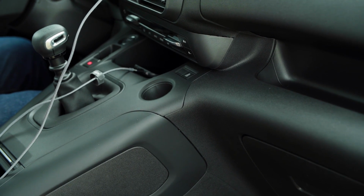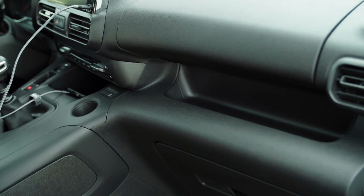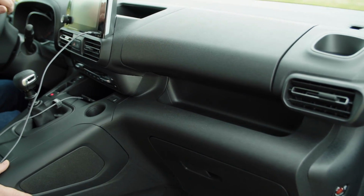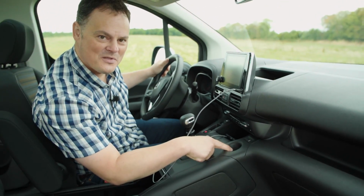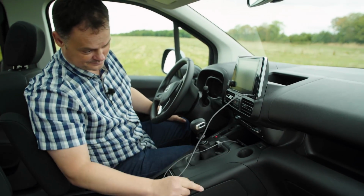So talking about those many storage options, let's take a look and see if we can find a few in the front passenger area. Here's a challenge for you. Who can tell me what this is for? Now, I'm guessing maybe some change for parking.